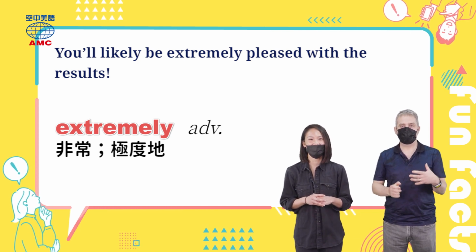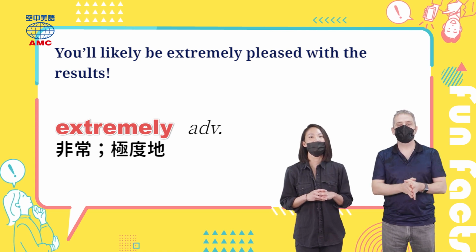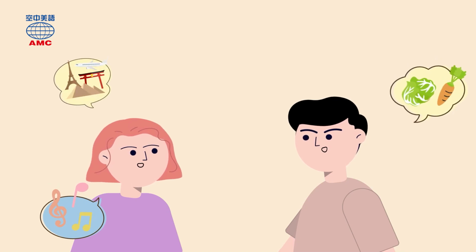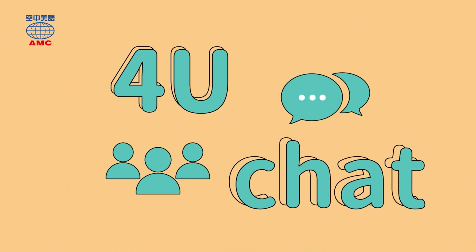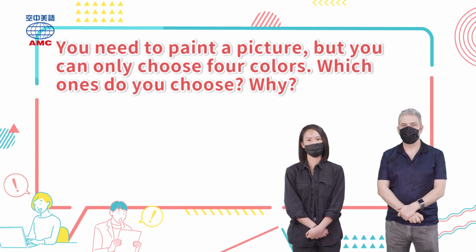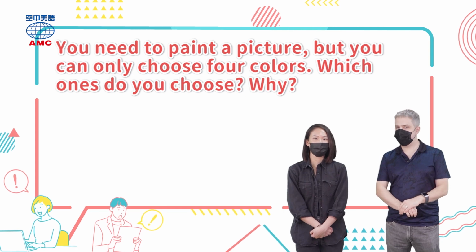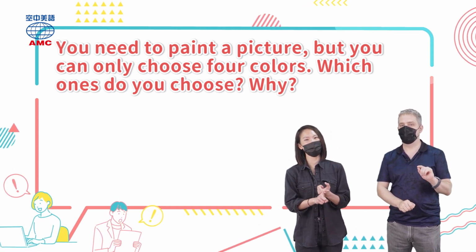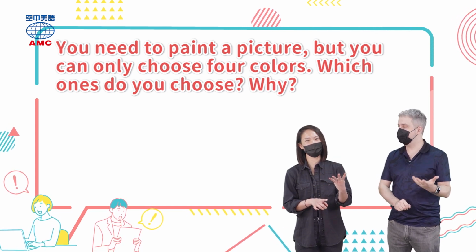Okay, well, we're going to talk a bit more about selecting colors and choosing things in a moment as we go to today's For You Chat question. For You Chat. So the question is a bit of an abstract one here. You need to paint a picture, but you can only choose 4 colors. Which ones do you choose and why?